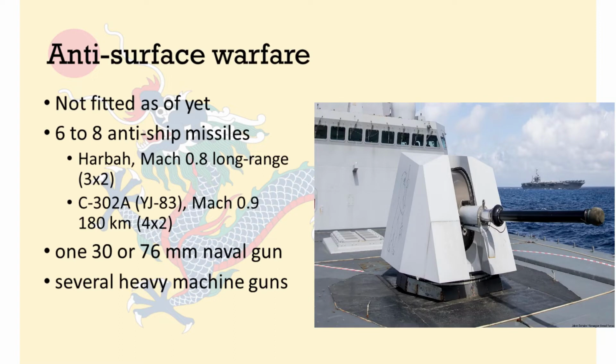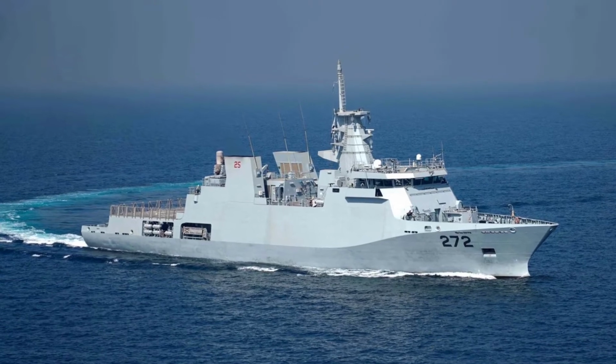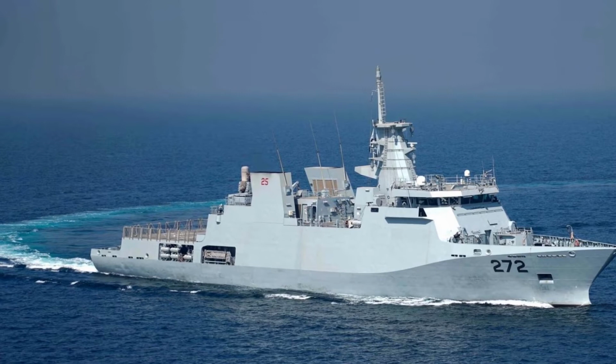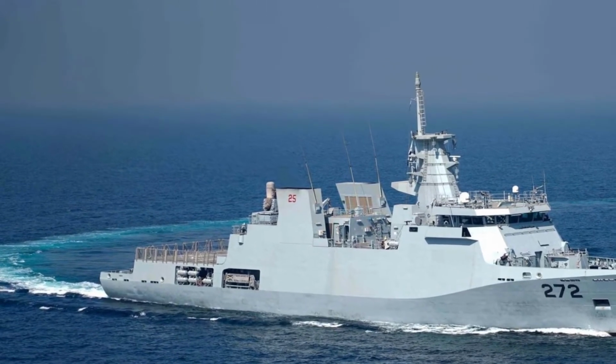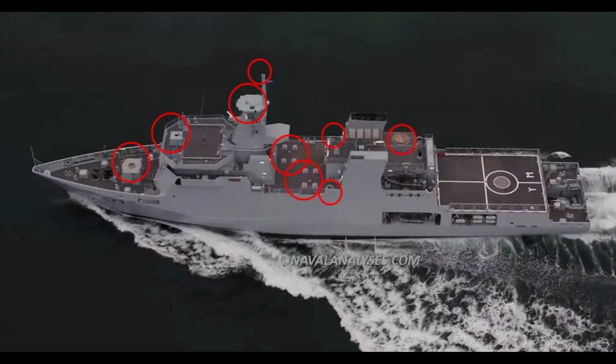There are several heavy machine guns installed on the ship, presumably automated, which can deal with asymmetric threats at close quarters. The self-defense equipment includes a single close-in weapon system towards the aft of the ship. It looks like a Phalanx Sea Whiz, possibly taken from another warship, but I can't tell for sure.